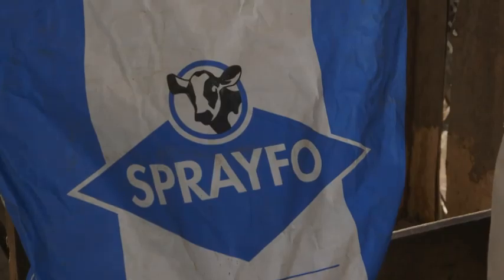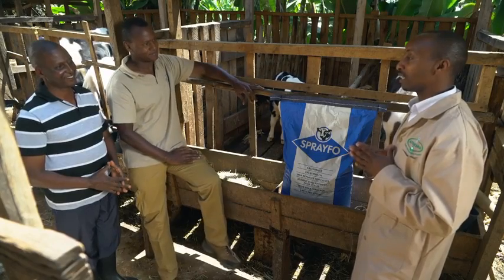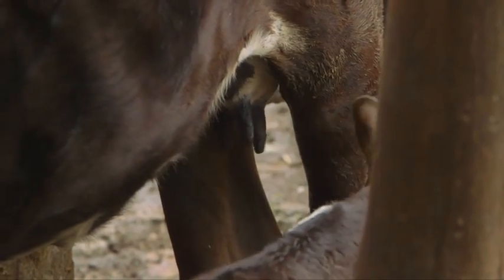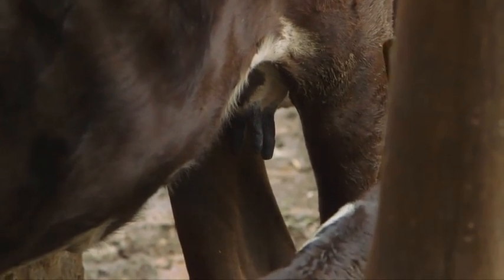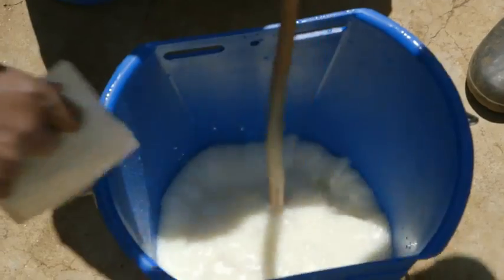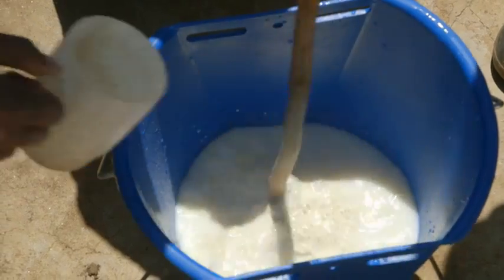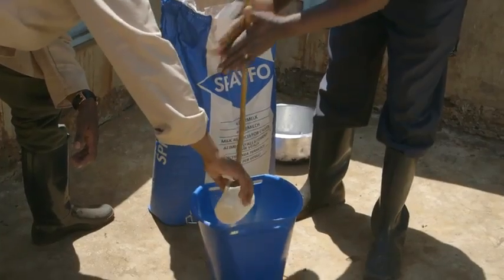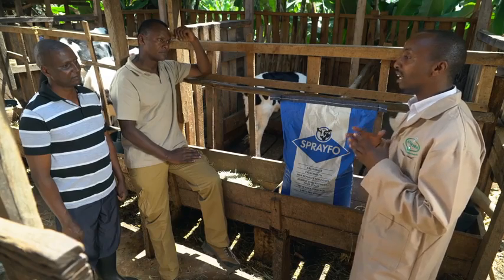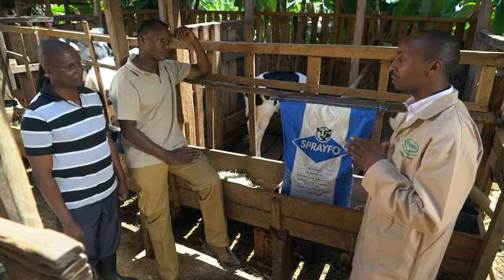What is Spray 4? Spray 4 is a calf milk replacer that we want our farmers to start giving other than giving milk. A newborn calf only needs colostrum for 3 days. So, from day 4, Spray 4 can be given to replace the mother's milk. This not only means the milk can be sold, but also Spray 4 is good for the calf too and helps it grow well.